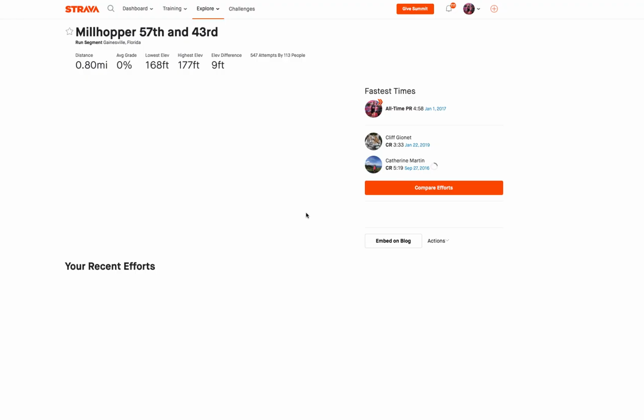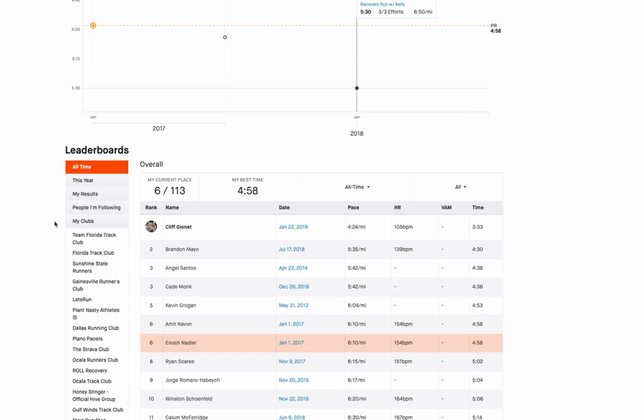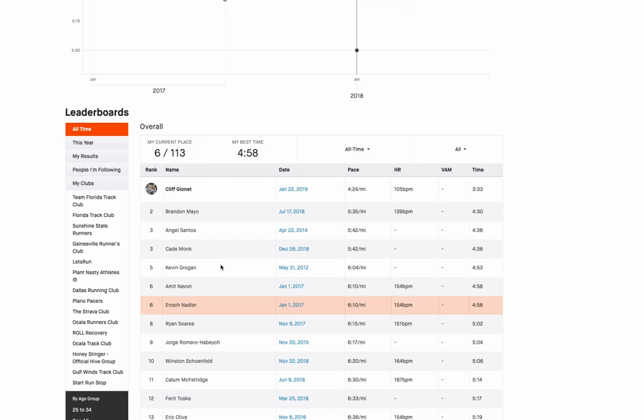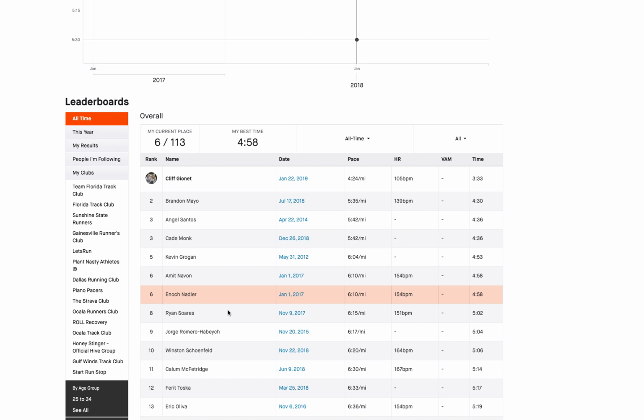We go to the view details here, and we can see the best times. So if we look at that, we see my best time was 6:10 pace. Here are the people that have run it faster. And you can make a goal where you can say, all right, my goal is to maybe finish first on the leaderboard, or maybe my goal is to get top 10 on the leaderboard. Or you can always just set a time goal for yourself.